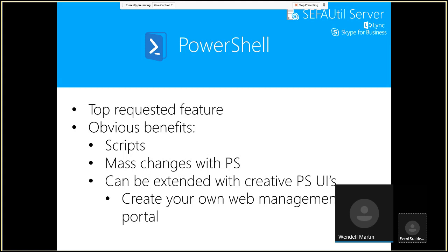And it can be extended if you have a PowerShell UI that you're using, or if you want to create your own management portal, PowerShell gives you the ability to do stuff like that. So adding PowerShell to the SEFAUtil idea was a very key benefit.